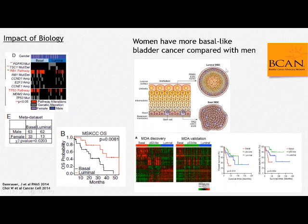The basal cells are the ones that interact more with what's called the stroma, the basement membrane, and then can invade into muscle. Whereas the luminal surface actually hits the urine. That's the inside part of the bladder wall. So we think tumors can develop in cells in these different areas, and that biologically they may behave differently and respond differently to chemotherapy. Next slide.